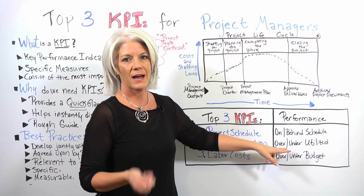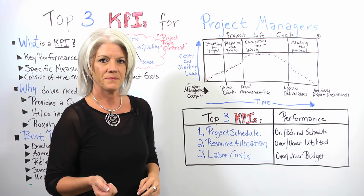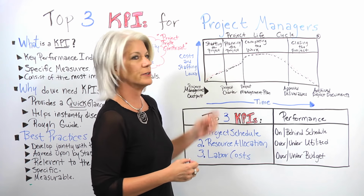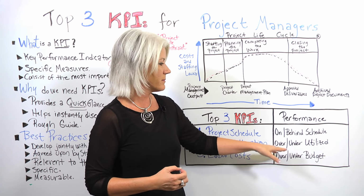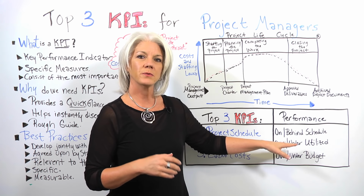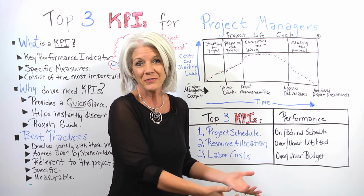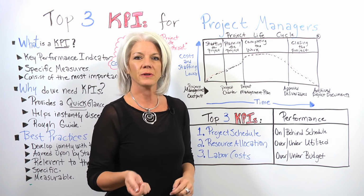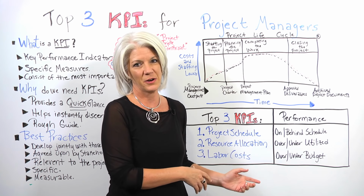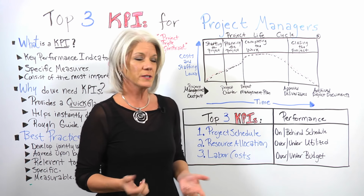We want to know, do we have resources that are overutilized or underutilized? If you have resources that are overutilized, that's going to increase your cost. If you have them underutilized, you may need to look at, number one, are those resources that you can use to help the others who may be overutilized? If they're underutilized, you need to look closer to make sure, are they actually completing their work? They may need some more training or support to get their work done.